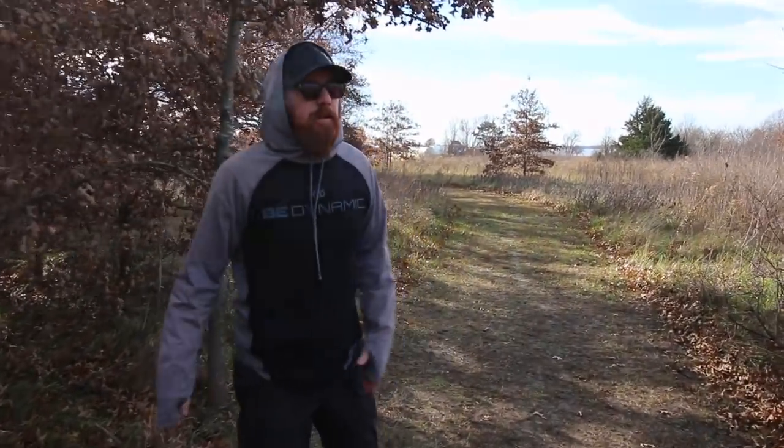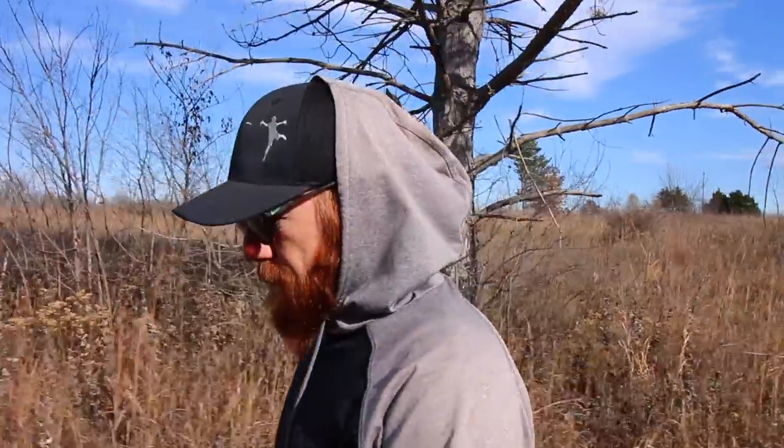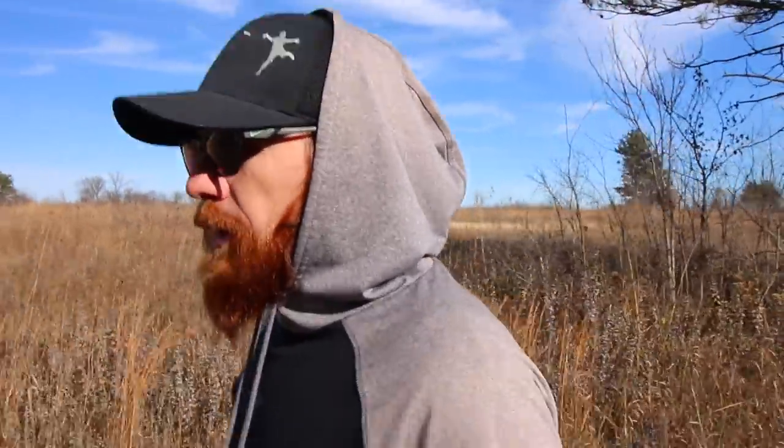I know it's cold out here, but to be honest with you, wintertime is probably the best time to come scout an area for a course. It's easier to walk through the woods, get through areas, and it's a lot easier to take the trees out as well. So when you come out to a property, do you just start with hole one and go from there? How do you start?